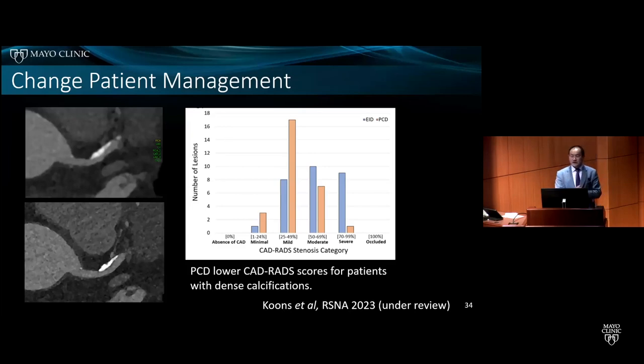And this is a recent work Emily did for patients. We have a group of 23 patients with dense calcification on the coronary arteries, and we look at their degree of stenosis based on the CAD-RADS scores. The important part is the histogram distribution. These are all the same patients, scanned with EID and PCD. If we look at the blue bar here, we see a distribution more towards high-degree stenosis.